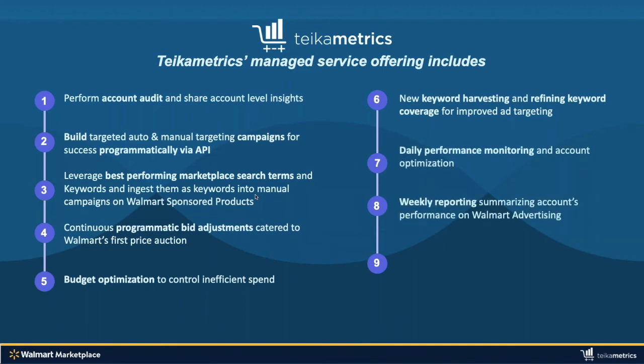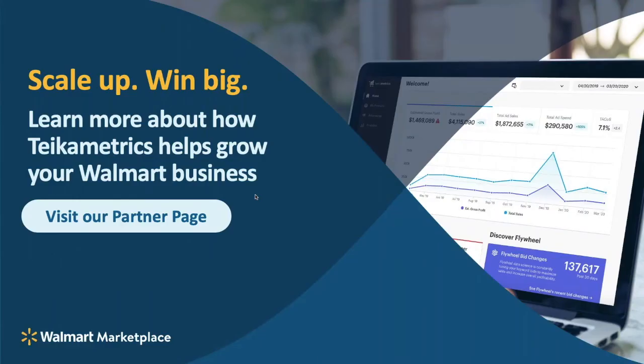And then we are doing daily performance monitoring and account optimization, as well as weekly reporting. Not to mention, you can log in and get this data whenever you want as well. And then we have a standard cadence through our managed service where we're meeting with our clients, talking about what we should start, stop, continue, where we should double down, etc. So that's all I have here today.